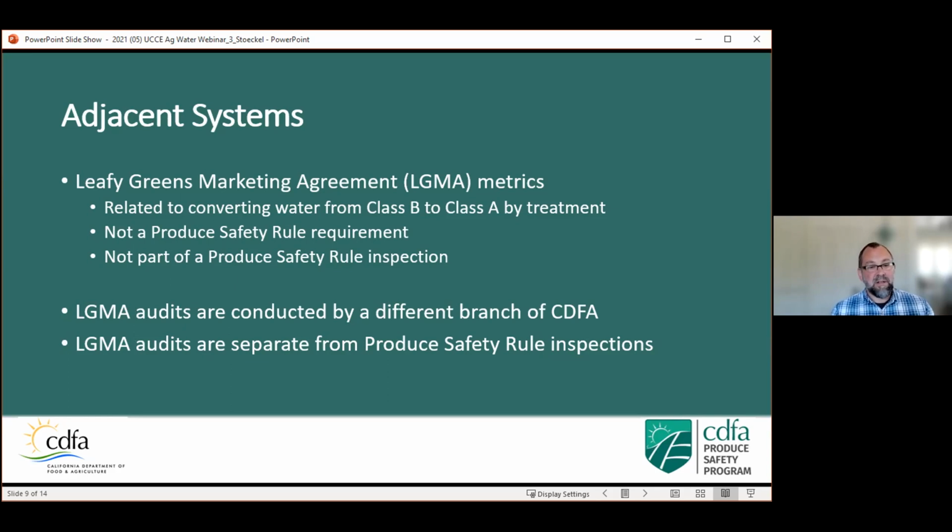LGMA audits are conducted by CDFA, but they're a different branch. The LGMA audits are separate from produce safety rule inspections, carried out by a different team.